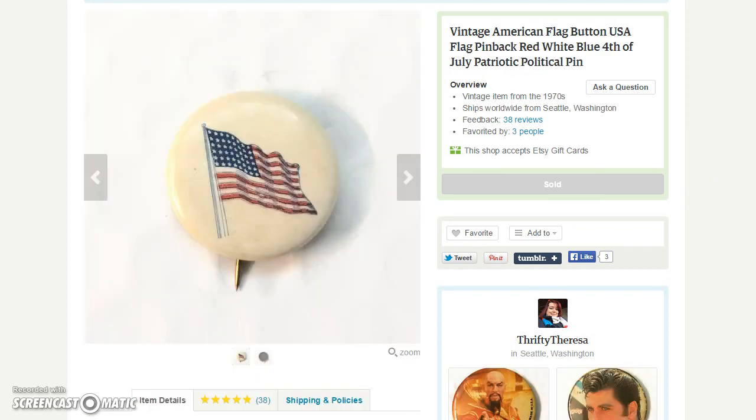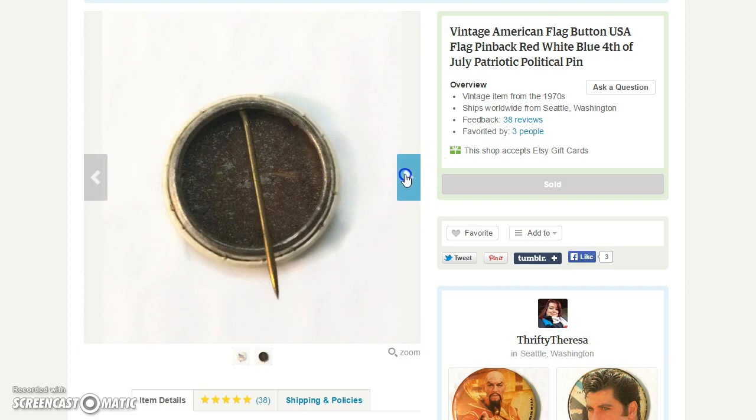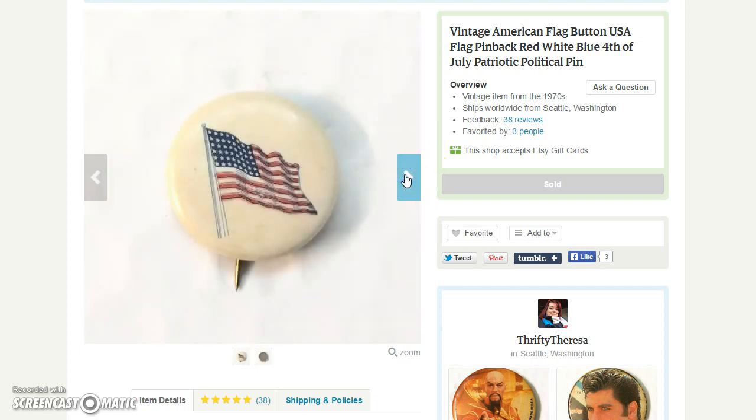And the very last thing I sold in the month of September was another pin back button. This was a very old patriotic button. It has an illustration of the U.S. flag on it. The colors were very soft and delicate, pretty rusty on the back, but it was absolutely gorgeous. And the person that bought this was in New Zealand. They paid more for shipping than they did for the pin. The pin only sold for $5, but they paid more than that to get it shipped to them in New Zealand. So we either have a collector of Americana in New Zealand or an expatriate.